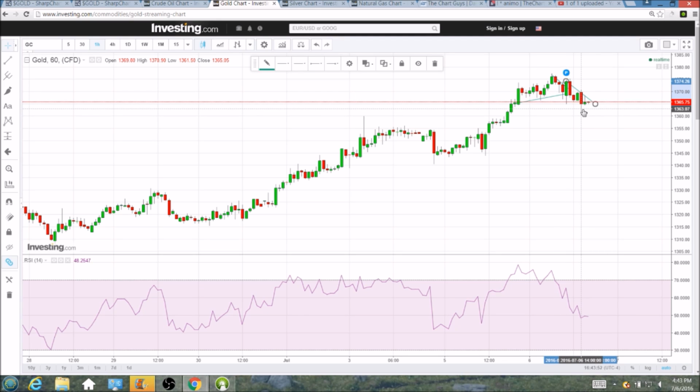Looking at key support of 1361.50. That was the low that we have hit over this pullback here. And we have now set a lower low compared to where we established this support at 1366.50 before hitting that high on this bounce. So again, overall trend is bullish, no doubt about it. Just looking for some short-term pullback and potentially lasting a couple weeks. The next 2 days will be very telling. The shape of the candlestick on the weekly time frame will give us a clue as to what to expect for the rest of July, essentially.